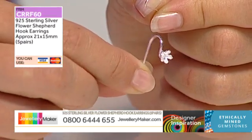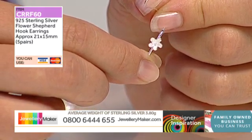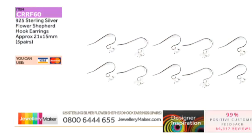So it's almost like a stud, isn't it? And you still could have a drop though, can't you? Yeah. So you could wear them just like that. Or you could put, you know, just literally. So that's how it would lie in the ear, Vina. So lovely. You'd have the longest part through your pierced section, wouldn't you?